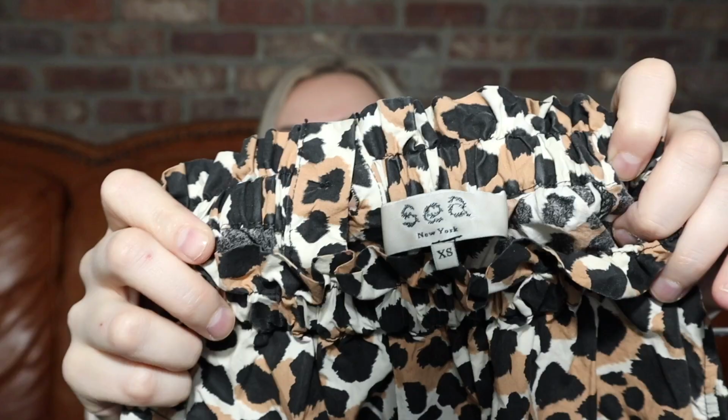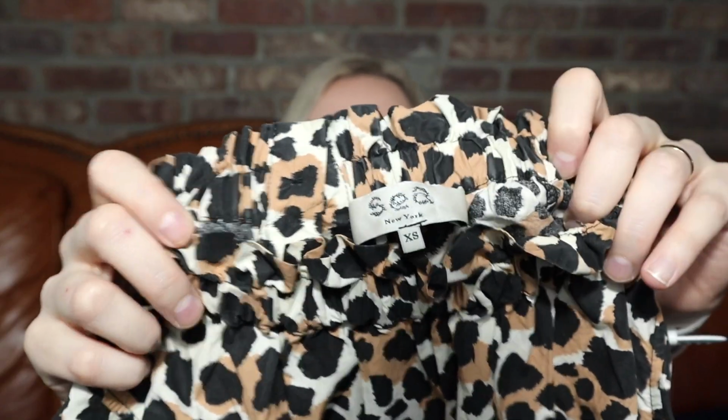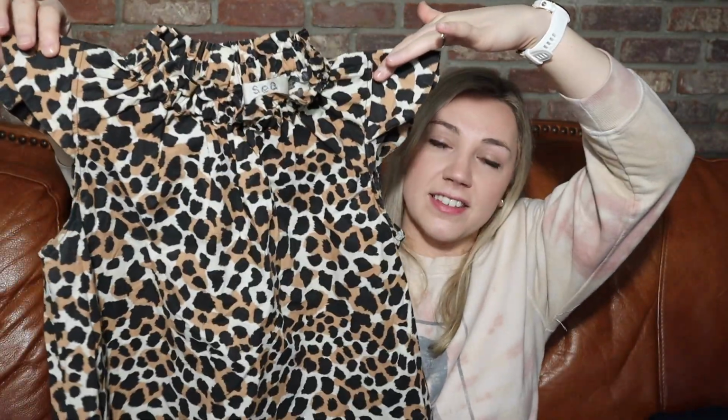Here's a really good one from one of my favorite expensive brands. This is from C New York, so definitely would recommend being on the lookout for that tag. Size extra small, great shape. I think this is absolutely adorable. A little tank, and then it does button up the back.